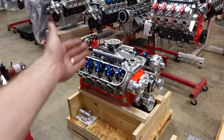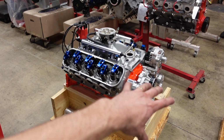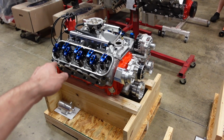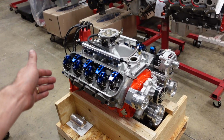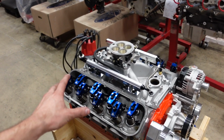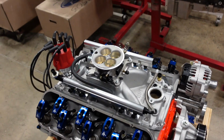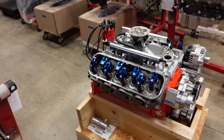However, a lot of you guys have been upgrading these to our 700 horsepower combination, which uses a bigger camshaft, a 360cc cylinder head, and a single plane intake. This one especially is really cool because this is running the Edelbrock ProFlow 4 EFI system. This EFI system might be my favorite for a simple plug-and-play combination.